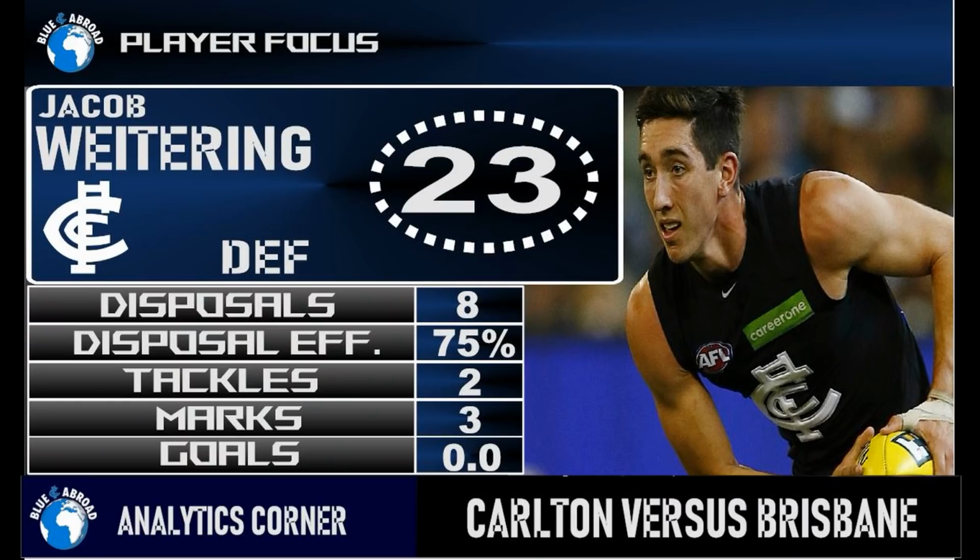The Wheaters, 8 touches, 75% disposal efficiency, 2 tackles and 3 marks. As always, Wheaterin, very good. Definitely think he's a smoky for the All-Australian. He's really building his talent, really building his skill level really high, and really owning that number 1 pick in the draft. Really enjoyed Wheaterin's game.